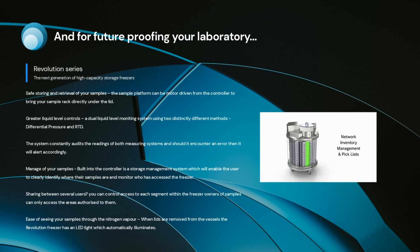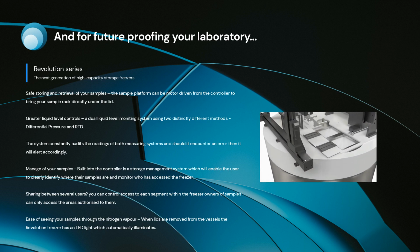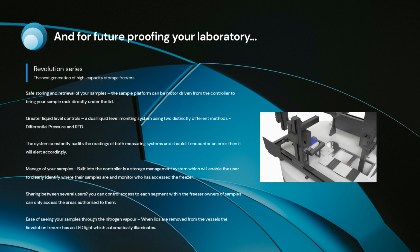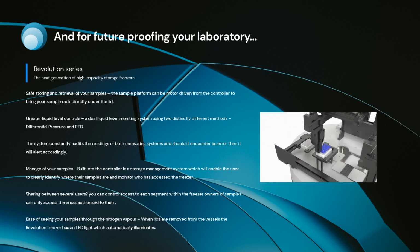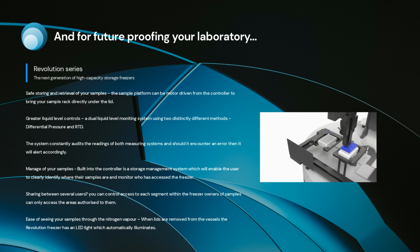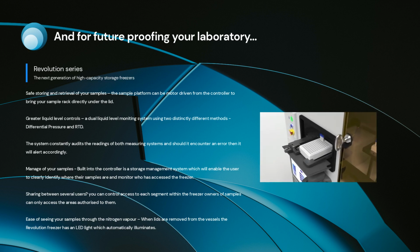Benefiting from extensive experience in vacuum technology by the developers, the Revolution range features extremely low LN2 consumption, complemented with a PLC-based touchscreen controller, allowing modules to be added to suit customer requirements. The Revolution features a new manifold design for leak-free usage. In addition, dual liquid level measurement means that your samples are protected from over, as well as non-filling of liquid nitrogen.